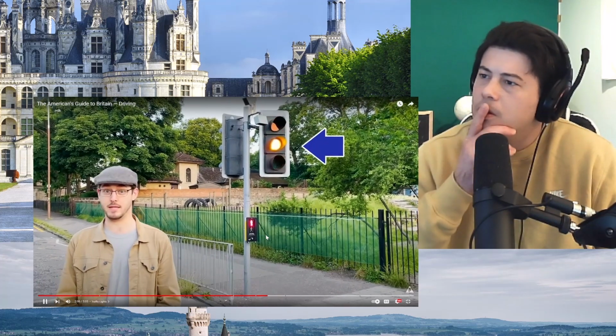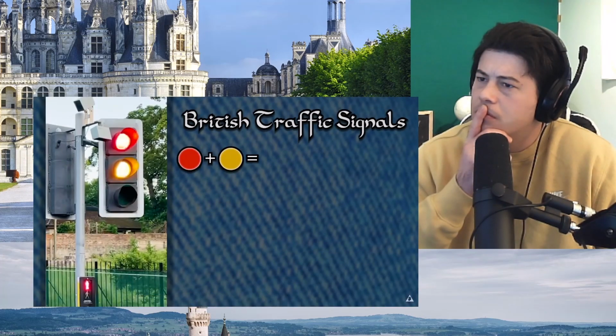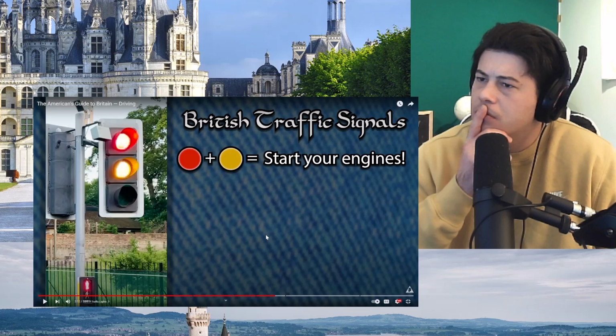Red means stop, and yellow means rush to beat red. True. But there are a few key differences. Red and yellow means gentlemen start your engines.